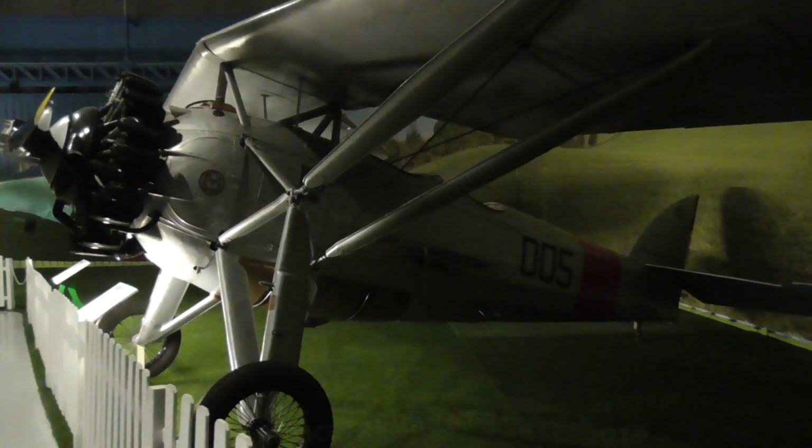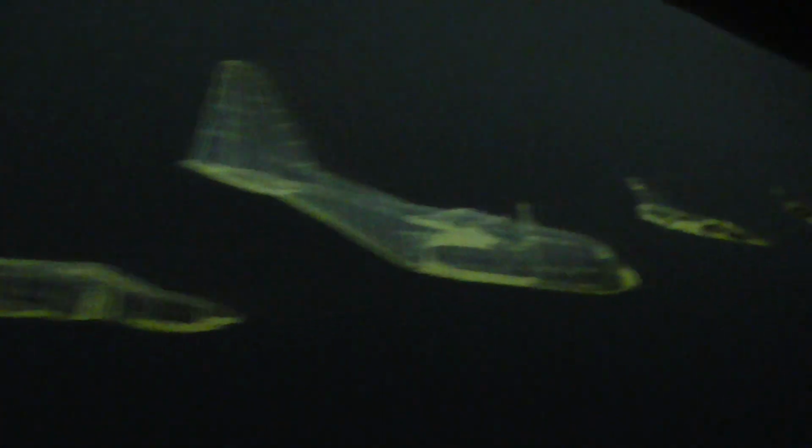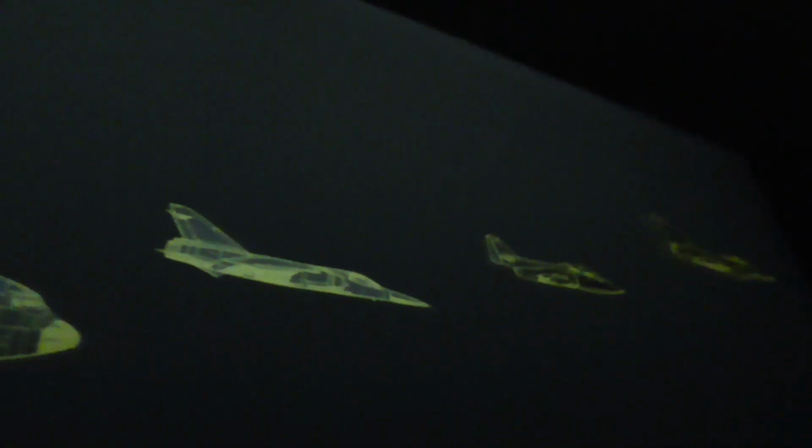She's a beauty. Like the Evolution, 1914, 1925, 1935, 1951, 1971, 1975, 2003. Get ready for the takeoff.